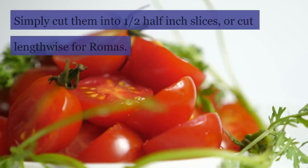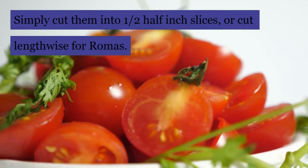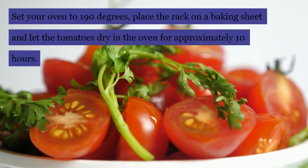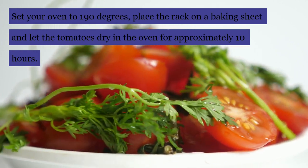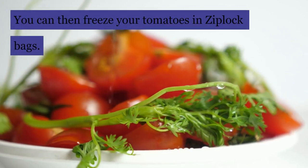Try drying your own fresh tomatoes. Simply cut them into 1/2 inch slices, or cut lengthwise for romas. Put them on a rack with the cut side up and add sufficient salt. Set your oven to 190 degrees, place the rack on a baking sheet, and let the tomatoes dry in the oven for approximately 10 hours.